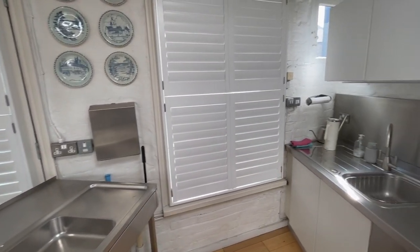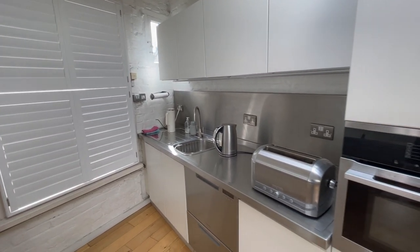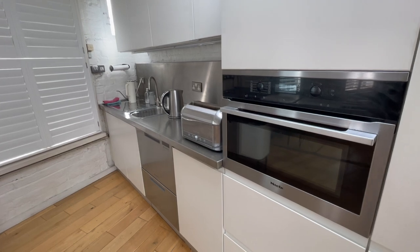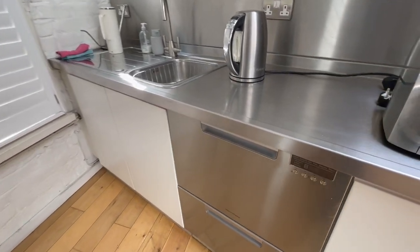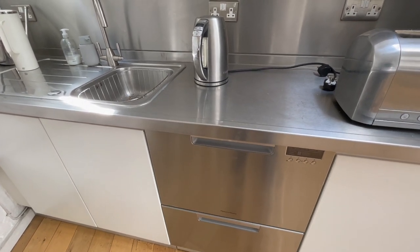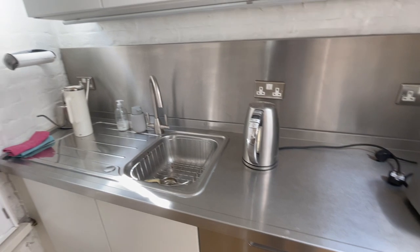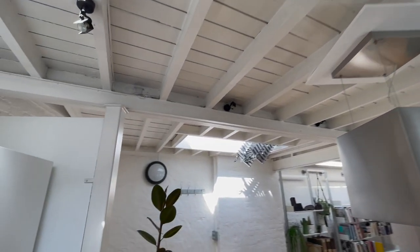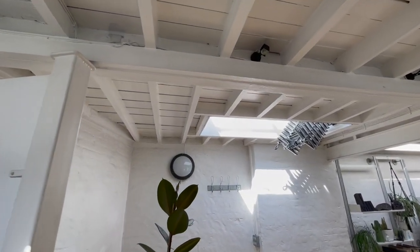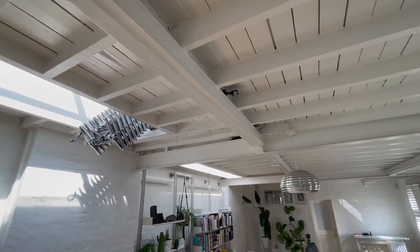They wanted to keep the industrial look as much as they could. So we've got the Miele oven, a Fisher Paykel dishwasher, which I've got to be honest, I've never heard of, but I'm assured it's a very high-end brand. And then ceilings are lovely, they've been restored, but they've also had another layer added above, so this building is really super insulated.